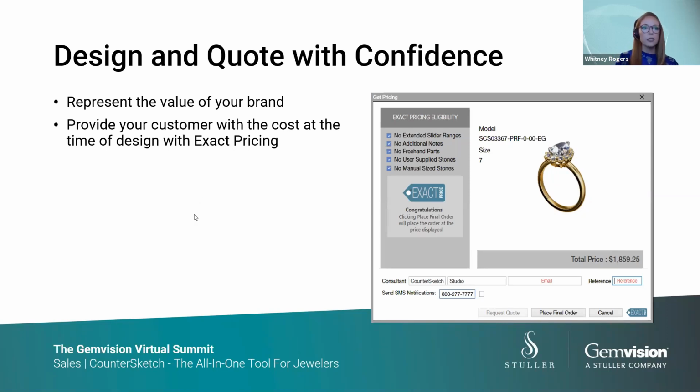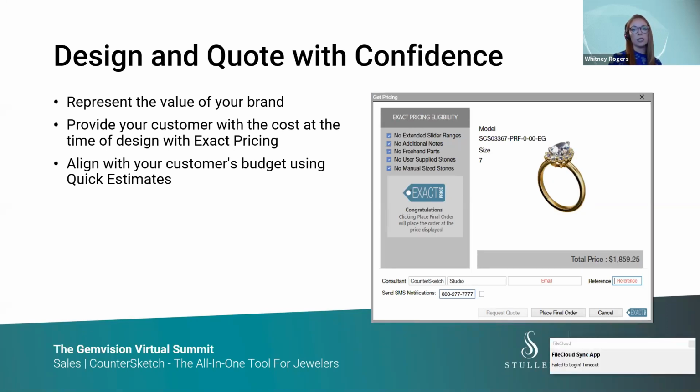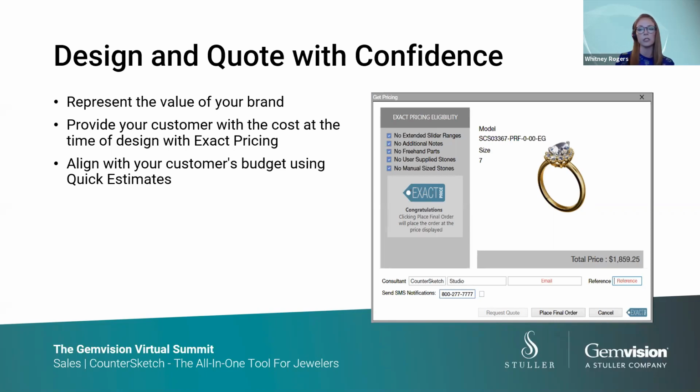The second option is our quick estimate tool, which Heather showed briefly. This tool, again, allows you to provide an estimated quote to your customer to ensure that you're meeting their budget needs. So as you design the piece, you can click the quick estimate option to make sure you're staying within that customer's parameters for their budget. Again, keeping in mind that the estimate will not include stones larger than 4 millimeters, just due to the fluctuating market prices.